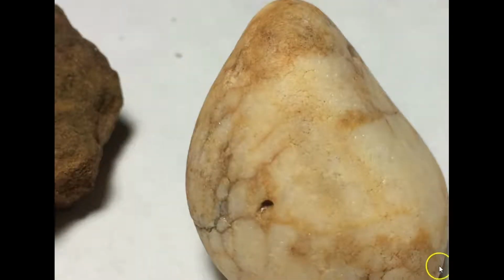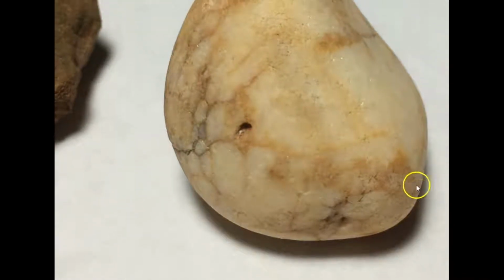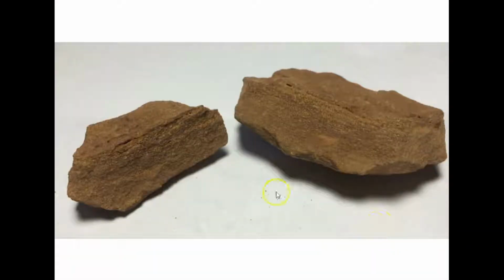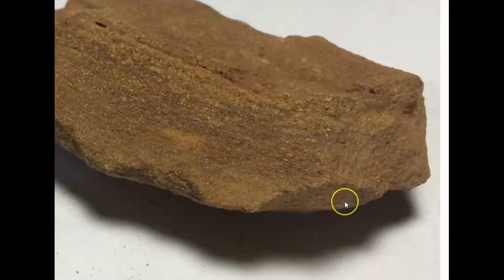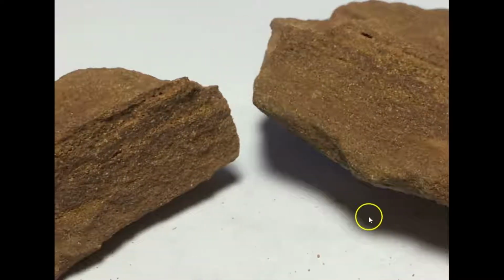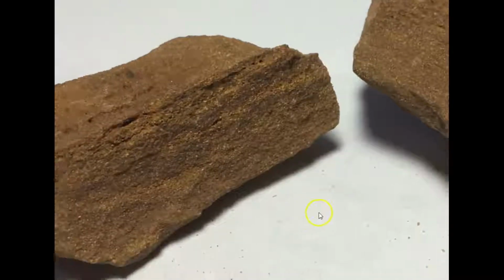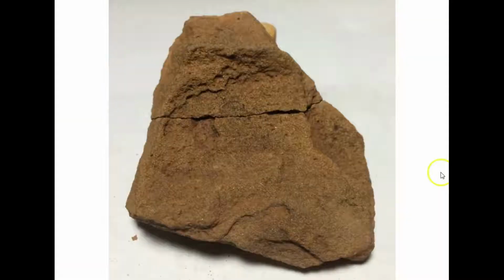This is the other side. Just a close-up view so you can see it. This is the underside of this particular rock, and you can see how it's layered through here. I'll zoom in a little tighter so you can see how it's layered up there. Interesting rock. Never would have thought it was a lung. This is the back side, underside of it.